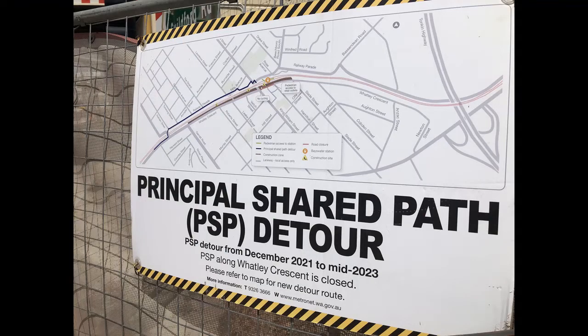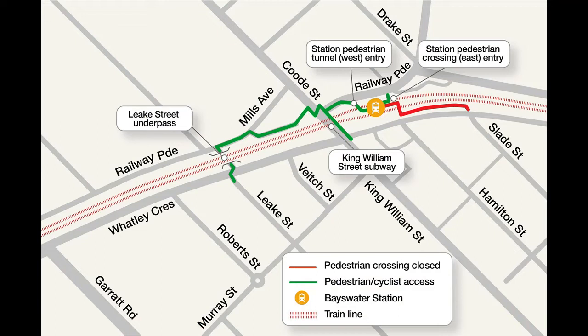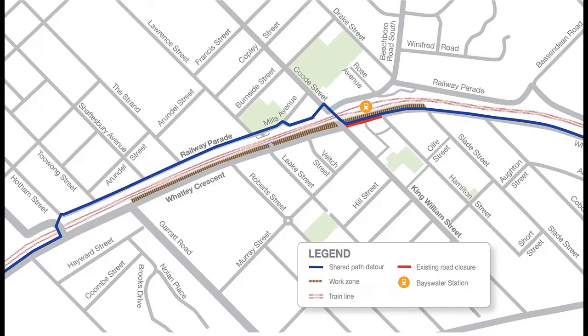So anyway, here's the sign, and there's another problem with it. Firstly, it says, go to Metronet, to see the new maps. Well, I went to Metronet, couldn't find them, had to actually go to Building for Tomorrow. So it took me quite a few minutes of searching. You'd think these days with Google and all the rest of it, it'd take you 2 seconds to find it. No, I had to go manually hunting for this map. This is the latest map. This is what's online, and it clearly shows actually where the detour is today.